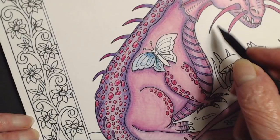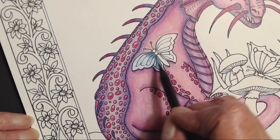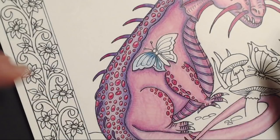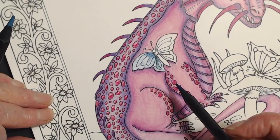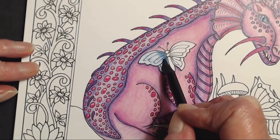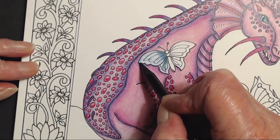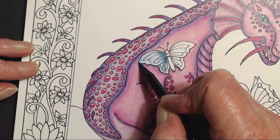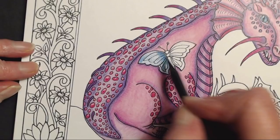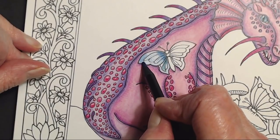Now, I already know that if this butterfly's wings are curved, there needs to be a highlight space running right along these lines where the light would be hitting the top of the curve of its wings as they're open. So I am going to approach this from two angles. I started with a little bit of the darker color in there, and then I'm also going to start with a little bit of the darker color out here and work slowly until I find that highlight space that I want. And I'm being fairly light with this one.